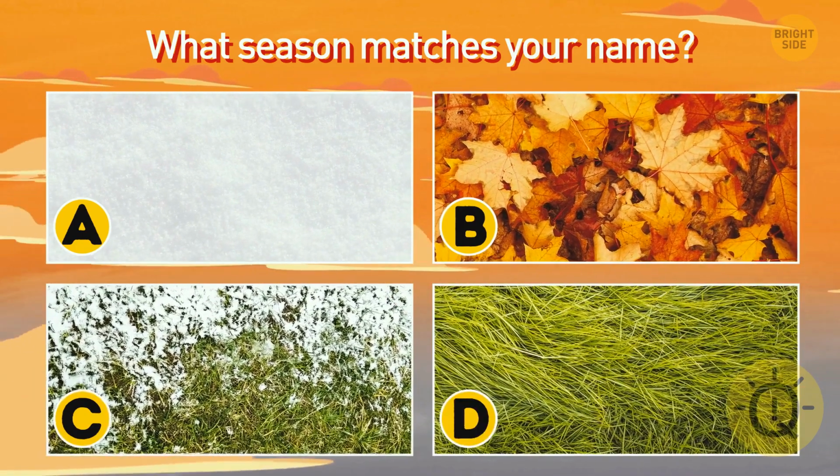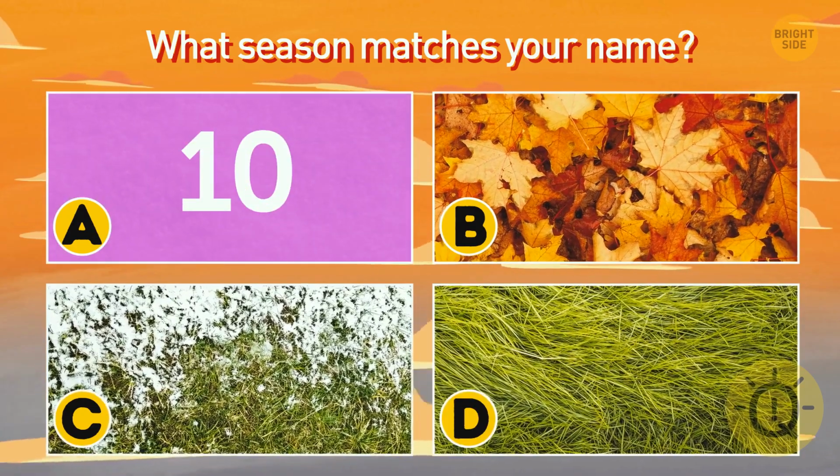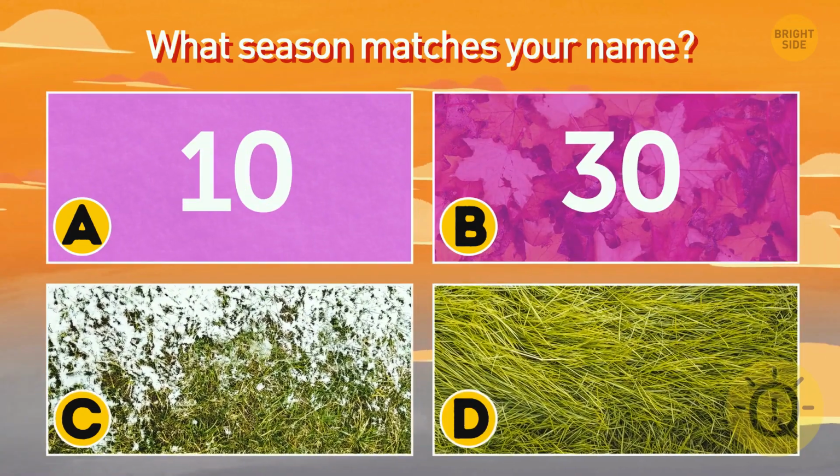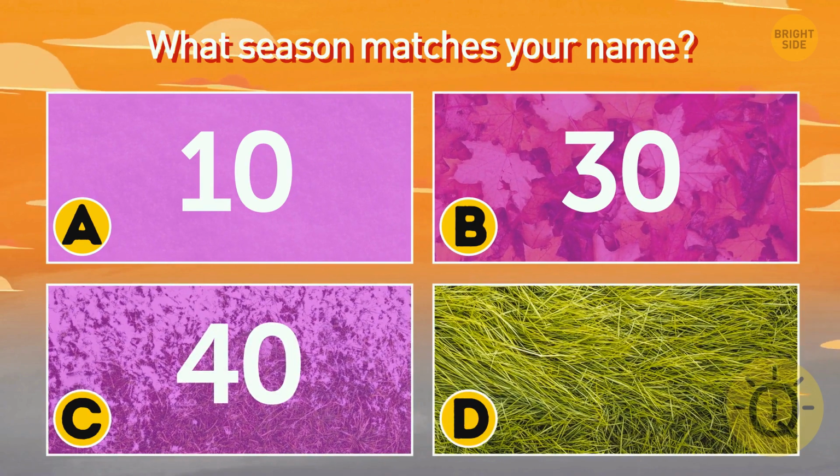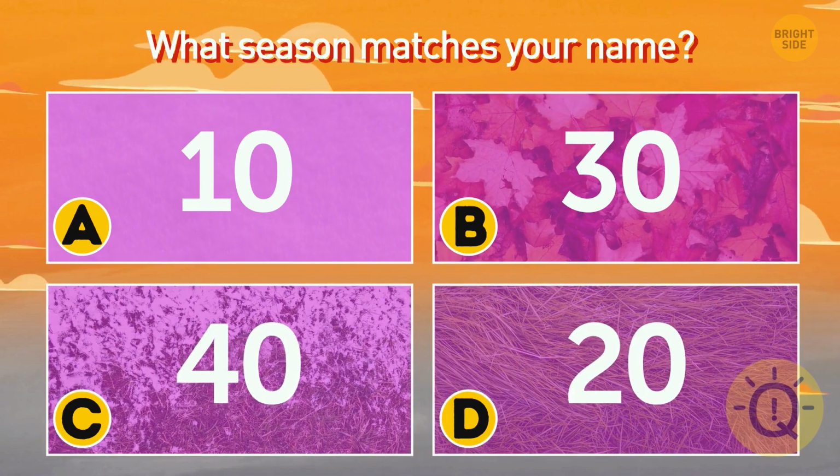If you chose option A, add 10 points to your basket. B adds 30 points to your score. Option C brings you 40 points. And D adds 20 points.